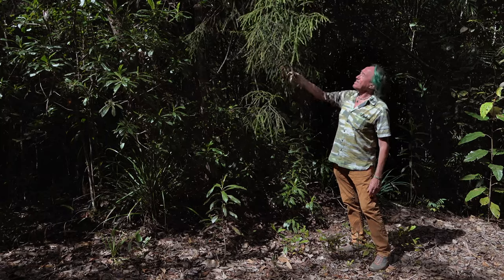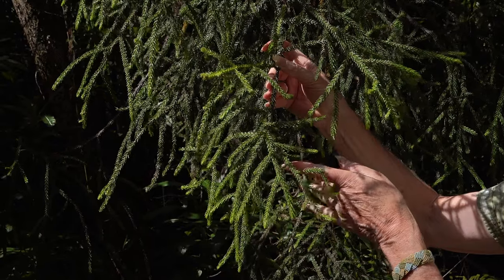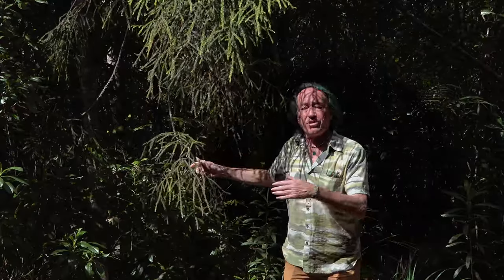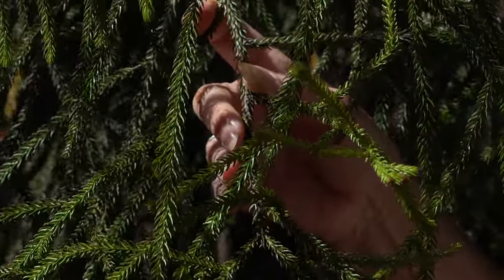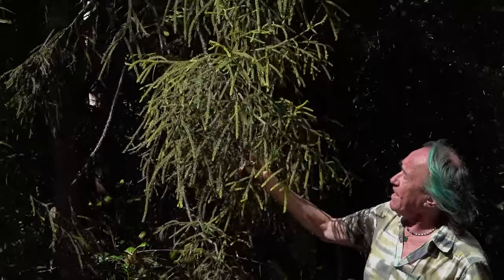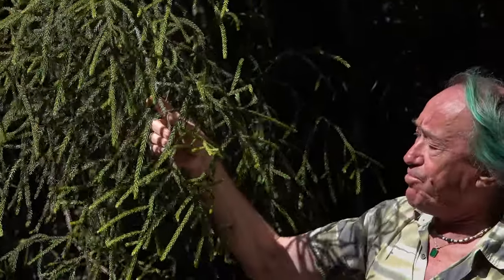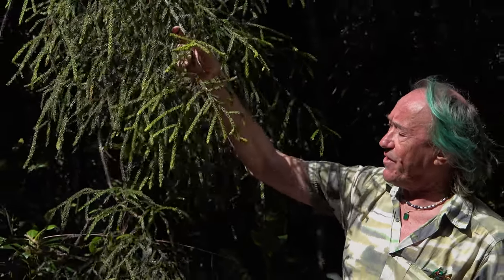This tree is a species of Dacrydium, and Dacrydium is another genus which has endemic species in New Caledonia. But the genus Dacrydium, we can find it also in Borneo, in Australia, in New Guinea, but it's mostly a southern hemisphere genus, but it can also be a little bit northward. And we see in this case the narrow leaves, so it's the same group as the Podocarpus, and Araucaria is a group of southern hemisphere conifers.